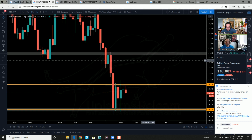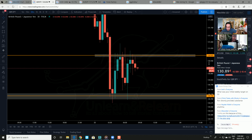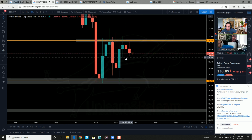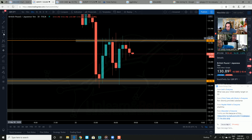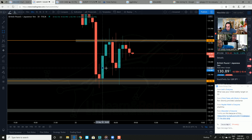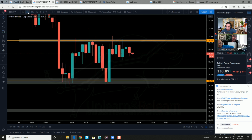It may play out, don't get me wrong, it may play out, but the reason why I'm saying it's an unnecessary trade is because it's in a range. It's ranging so far, so you have to be careful. Maybe this is going to be your first target area if you're in this sell. 15-minute has to break below this minor support.